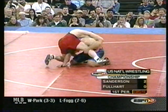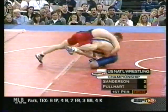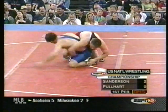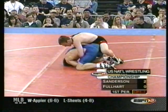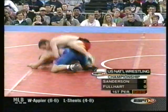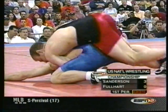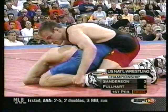Well, and now Fullhart in on Sanderson. Because we can't see his weaknesses, that's what makes his matches so riveting. And they have been riveting straight throughout this competition. And look at the body awareness of Sanderson. He floated above Fullhart there and ended up in a position where he scores his third point, the mandatory third point to win in regulation. We still have 32 seconds left in the first period.